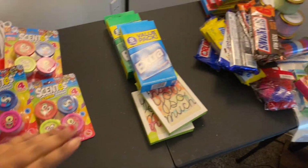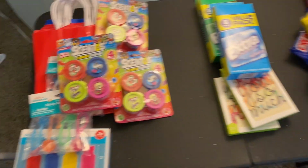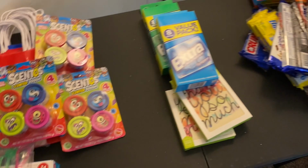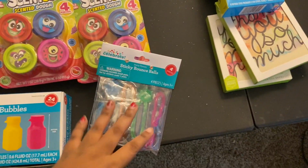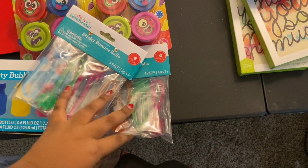Separated everything into 3 little piles. The first pile is what I got from Walmart. The middle pile is Target. Third pile is the Dollar Tree. So from Walmart, I picked up some of these party favors. I wanted more, but they only had 2, so I'm a little sad about it, but it's okay.